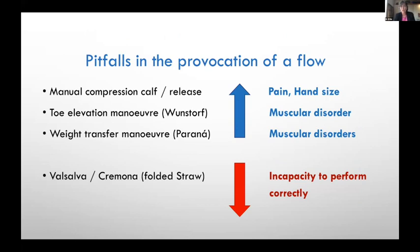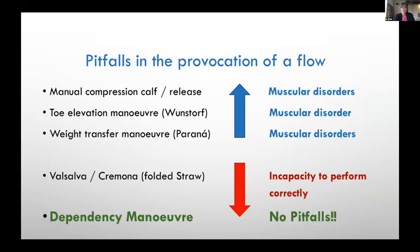And here I come to the pitfalls, because manual compression of the calf and release, I have little hands, my manual compression is less than if a strong man does it, or toe elevation and weight transfer maneuvers depend on the muscle disorders of the patients. Valsalva, you know, much of the people are not able to do it properly. And this dependency maneuver is always working correctly. So for me, it's the queen. And just to remember, if you are in doubt, do the dependency maneuver and you will be pretty sure if there is a reflux or not, and where it comes from.